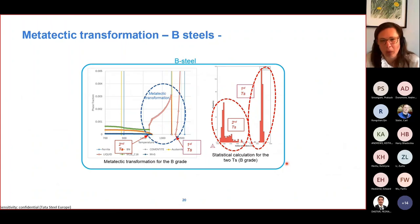The boron steels also have something very funny, a not very well known transformation, called a metatectic transformation in a phase diagram. This transformation is exactly the opposite, like turning a peritectic transformation upside down. In a peritectic transformation, we go from two phases, a liquid and a solid phase, and we transform to a third phase, which is also solid. In this case, it's the other way around. We go from one phase that is fully solid to two phases, and one of them is liquid. So what happens? Practically everything has solidified and suddenly you have liquid again.